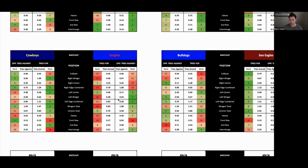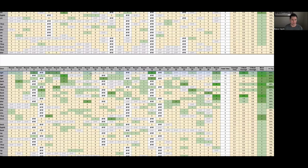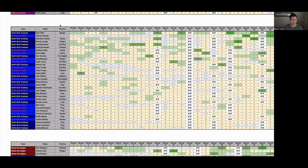I also have two in this game and then just one in the last game. Both of the ones for the Cowboys-Knights are with the Cowboys. Firstly, I'm going to play the right wing for the Cowboys, Kyle Feldt. It's not a great situation. The Knights defend this side pretty well, but he's just been in really, really good try scoring form over the past few weeks. And this is coming towards the end of his time with the Cowboys.